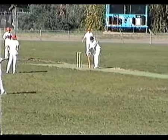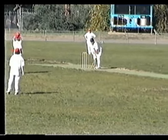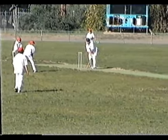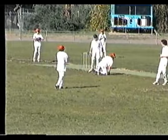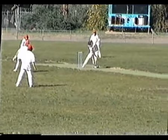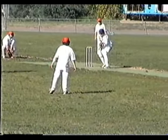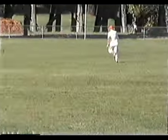It's Gilmore to have a bowl here at the northern end, taking over from Bentley, who finished off his spell. Oh, fell short of the gully and was able to get it away.